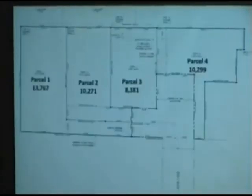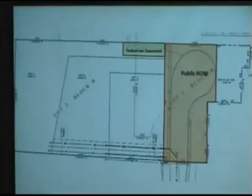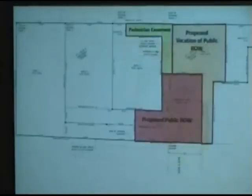So just to look at it a little bit more closely, there are 4 building parcels that are proposed. They range from about a little over 8,000 square feet in size to about 13,700 square feet in size. So they're all well within the required 7,000 square foot minimum lot size. And then this plus area here is the proposed right-of-way dedication to accommodate the hammerhead turnaround. So as I noted before, there was a previous pedestrian easement that would extend and connect to the then dedicated right-of-way to provide that pedestrian route.